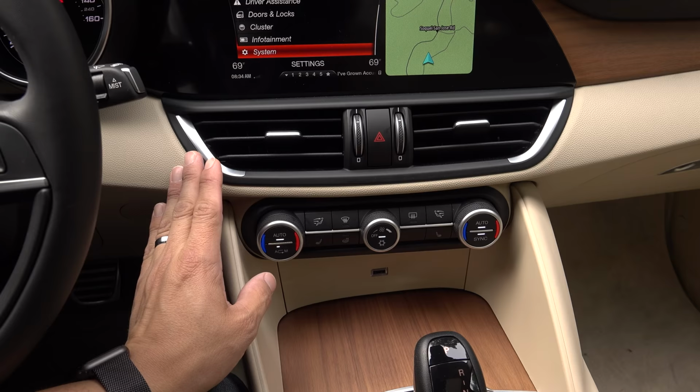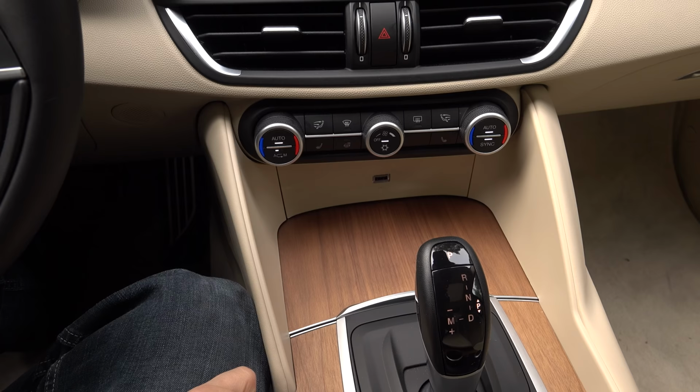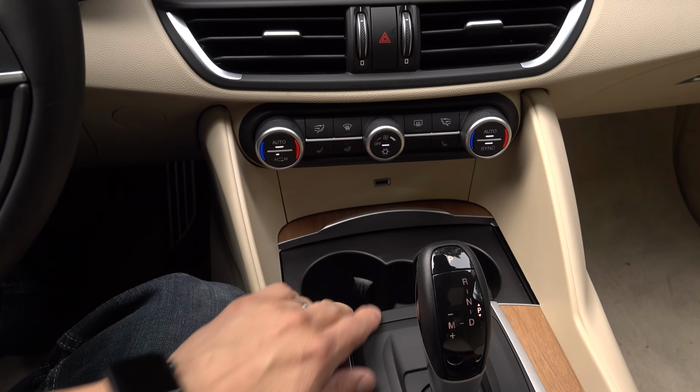Below the infotainment display, we have two large air vents with open and close knobs, and then we have the controls for the two-zone climate control system. Below that, we find a single USB input, and then behind this roller cover, we have two large cup holders.